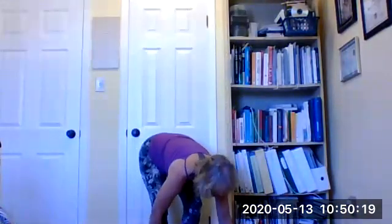And now let's bring ourselves up to a standing position, up to mountain pose. Take your time. I need to just adjust my props so I don't have any blankets or anything on my mat. I just have my nice bare mat to work on today.